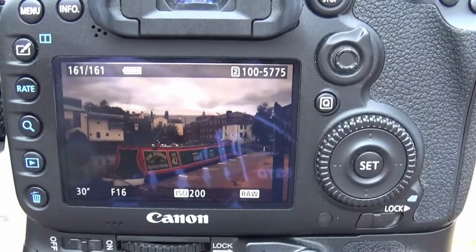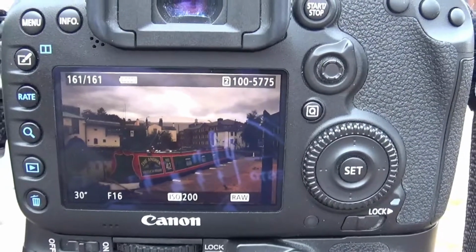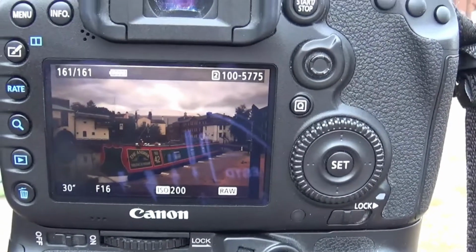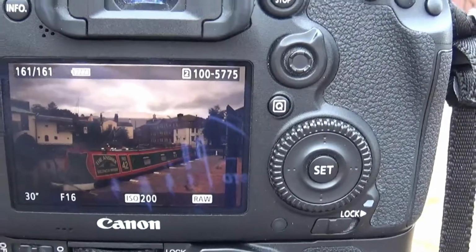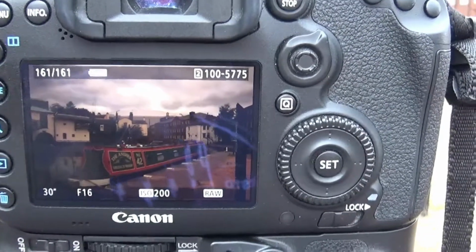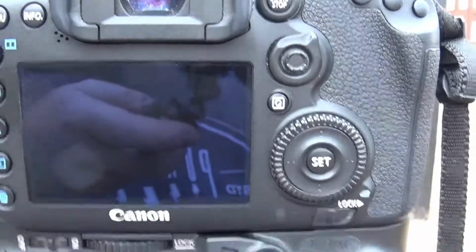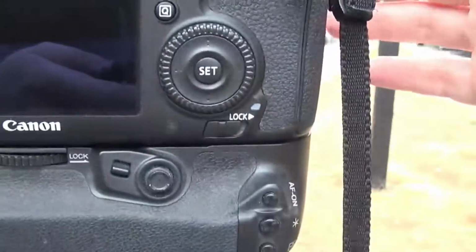So here is my image now. I will embed that into the video so you can have a proper look at it, but just looking at it on the back of my camera, it appears as though I maybe could have let the exposure run for a little bit longer, but also I've shot in RAW, so that won't matter too much because when I open that up in my editing software I will be able to get some of those highlight areas and the shadows back.